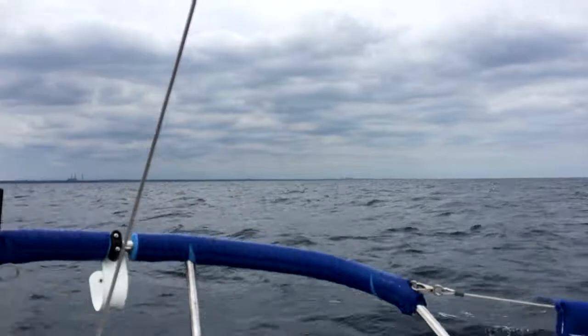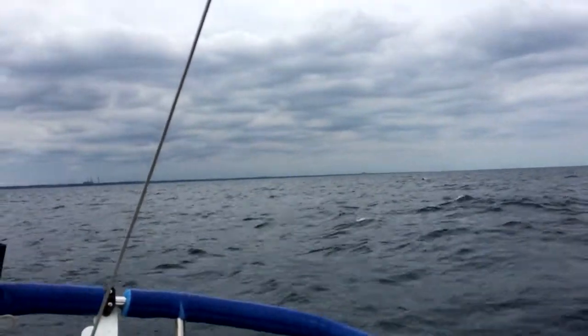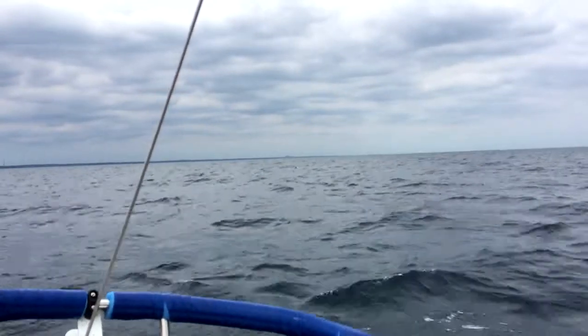Checking the radar. Looks like there's a storm to the north of us by Milwaukee. Hopefully it'll go north, but I'm keeping my eye on it. Might have to turn around and go in early if it starts to head south.